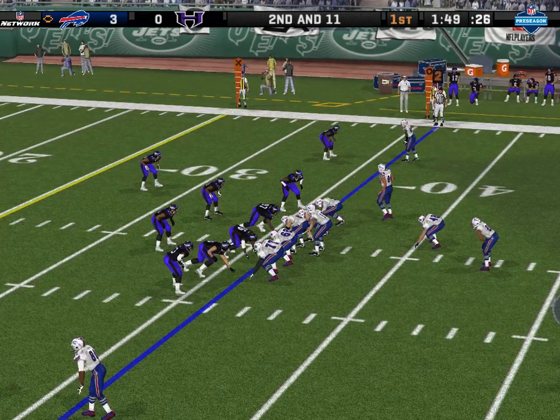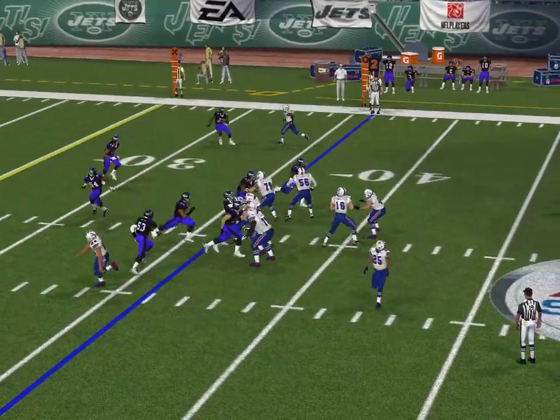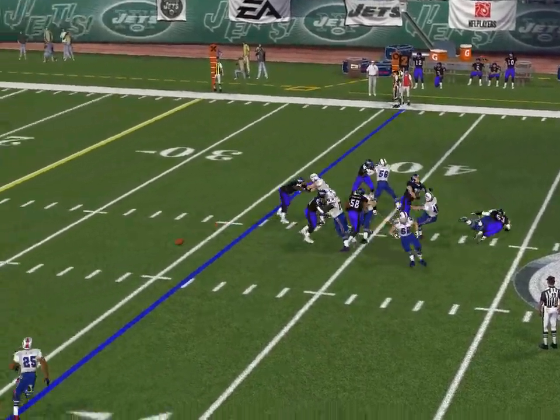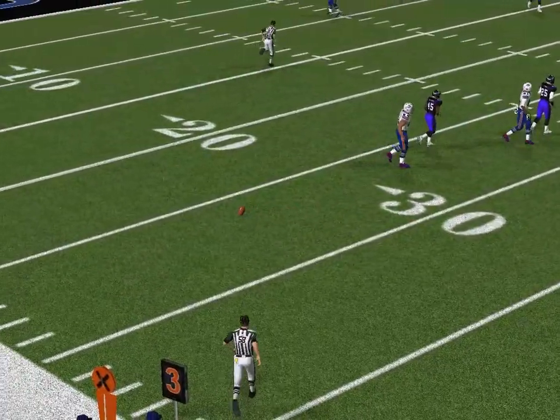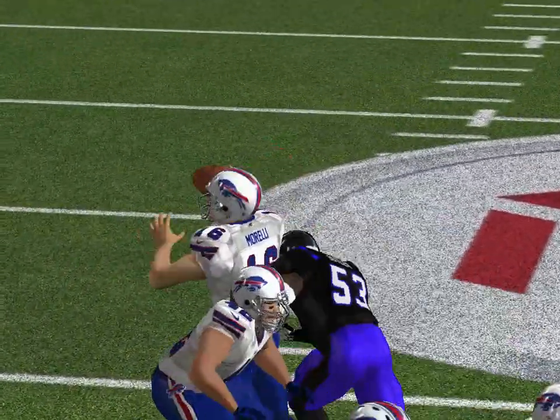Number one, 16 two. Sends a man in motion. Turn it up now. Strong, two guys. Closing in, throwing. This pass is incomplete. This guy's so strong, he was able to get that pass away.